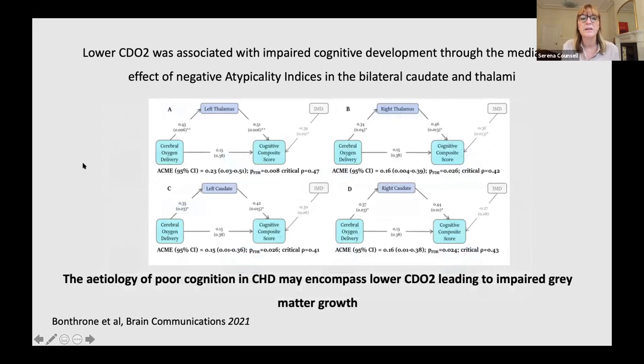So this mediation analysis suggests that the etiology of poor cognition in infants with congenital heart disease may encompass lower cerebral oxygen delivery, leading to impaired grey matter growth.